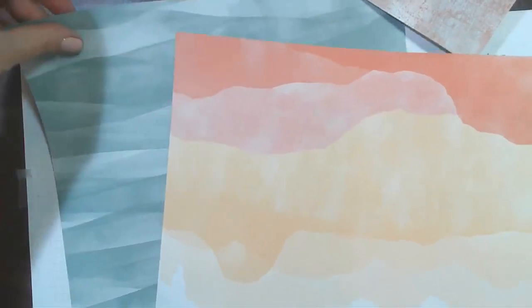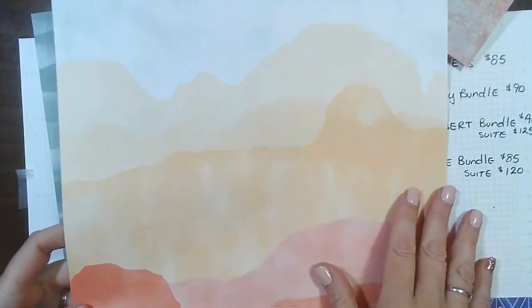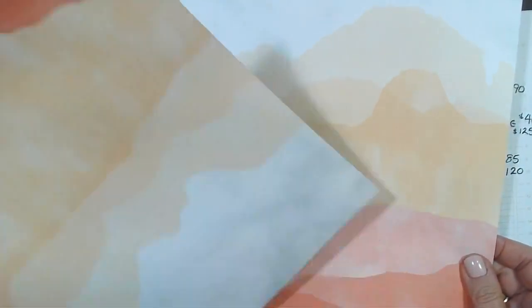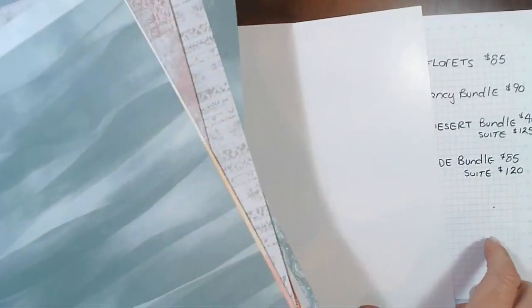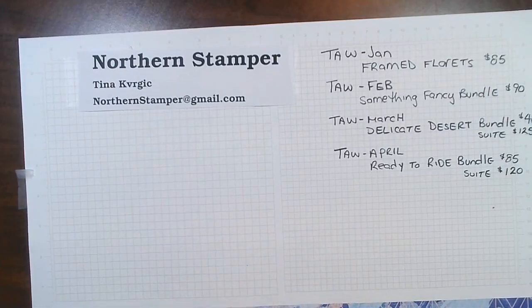Okay, very nice. Hey, look at that. Looks like the Grand Canyon. So if you have a scrapbook layout, this is perfect for the Grand Canyon. So there we go. Oh, there we go. And there's green on the other side. So those are the Delicate Desert DSP. And I've got a couple of other things to show you.